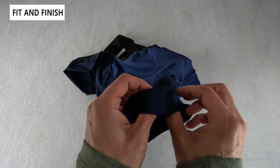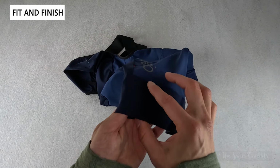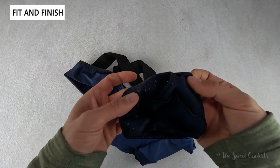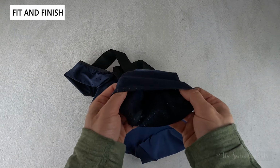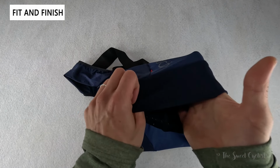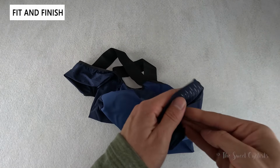You can see on the bottom you also have the raw hem, 7 centimeters, so quite tall. And you have the silicone grippers underneath it. And it's a really nice design you see on the higher end bib shorts. You don't have the bulk of a traditional hem here, so it's nice and thin, but it'll still hold your leg warmers in place.